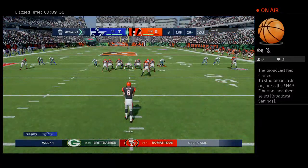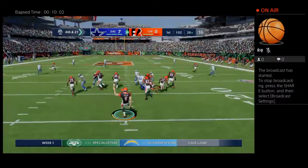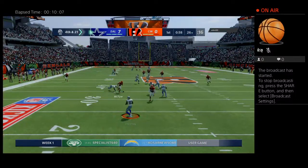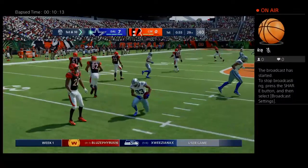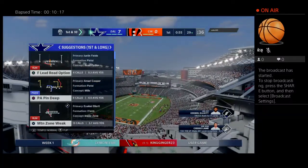So on 4th down, here's Johnny Hecker to punt it away. Missed him. A 46-yard punt, 4-yard return. And the Cowboys will take over the football with a 1st and 10.